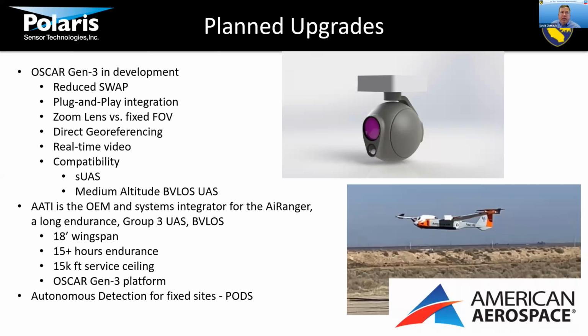And American Aerospace has georeferencing and mapping software. We're going to integrate that with their software for real-time video and real-time situational awareness and feedback. And the gimbal will be compatible with a variety of platforms, including the American Aerospace Air Ranger, which is a Group 3 long endurance, long range, beyond visual line of sight platform that they're rolling out.